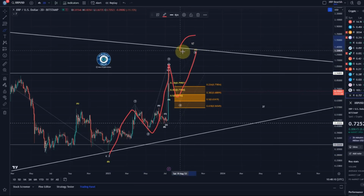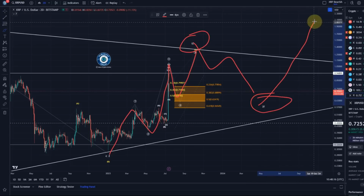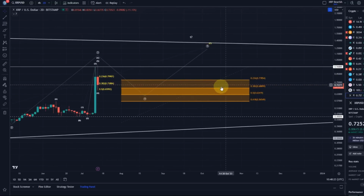That could form a wave 1 in the bullish case. And then we're looking at a deeper pullback in a wave 2, and we have a breakout setup for a third wave. But we're not there yet. First of all, we need to be concerned with the lower time frame price action.